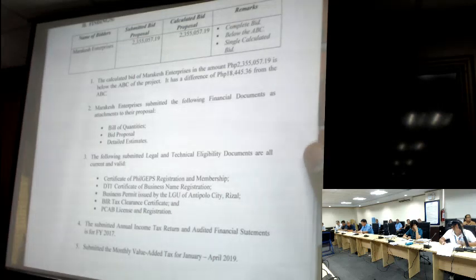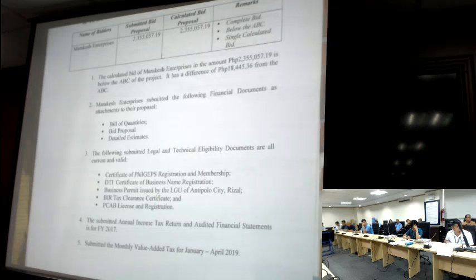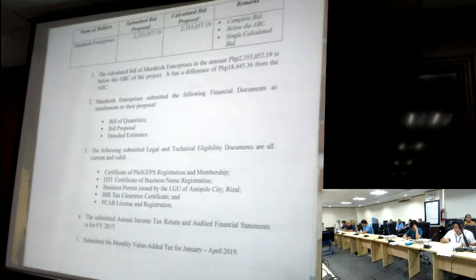with the financial documents of Marrakesh Enterprises, they submitted the required bill of quantities, bid proposal, and detailed estimates, and their calculated bid is 2,355,057 pesos and 19 centavos, which is below the ABC, and it has a difference of 18,445.36. And with this, the Marrakesh Enterprises was considered as a complete bid. It is below the ABC, and it is single calculated bid.